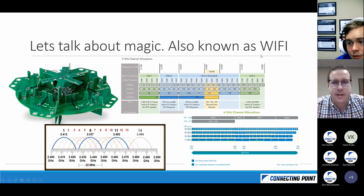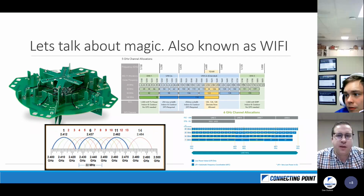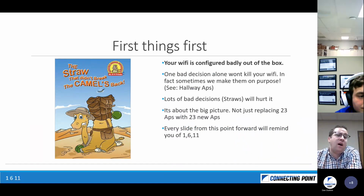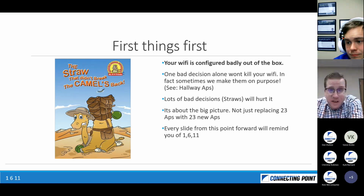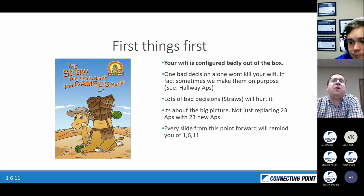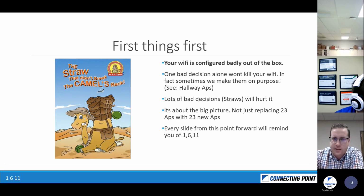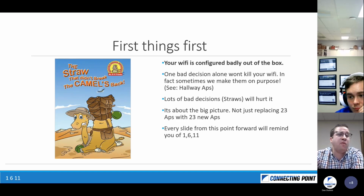So, like Dan said, I'm trying to cover some of the things that we see wrong all the time. The first line here in bold: your Wi-Fi is configured badly out of the box. Even if you bought the system from us, out of the box it is not optimal. Many manufacturers will gladly broadcast on channels that you should never broadcast on. They will do strange things, moving clients around in ways that don't make sense. Sometimes they'll fully disable half the access point that you paid for with a single checkbox that seemingly is completely unrelated.